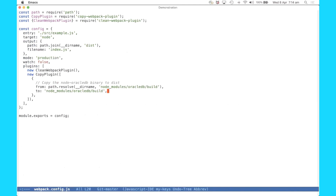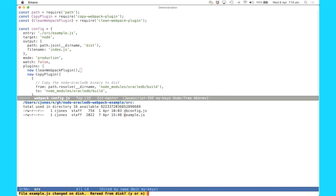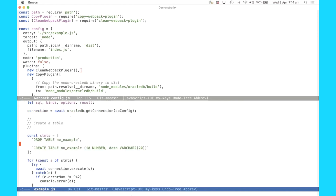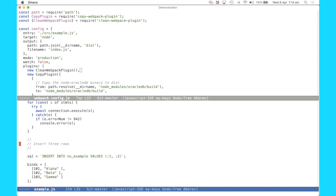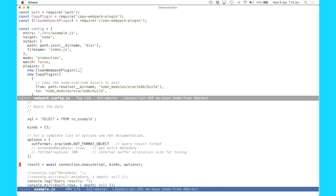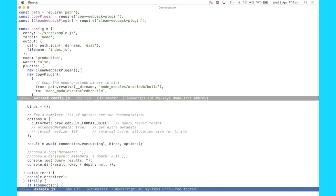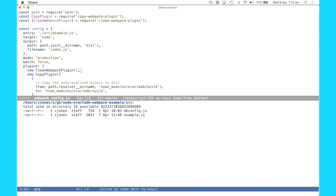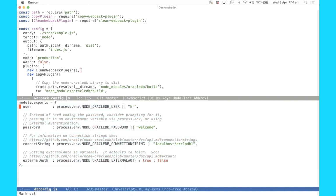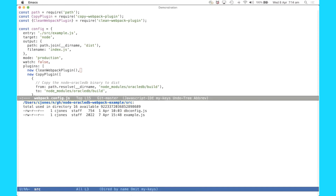So going back to the config, and I said I would show you the source example. There's not a lot here in the source directory. At the bottom of the screen, we have the example, and some of you may recognize this as one of the standard examples we have there in the GitHub node-oracledb example directory. So creating a table, inserting some rows, and selecting back. It's not a long-running web app. It's just going to do an insert and query and then terminate. It also includes a standard configuration file, which just reads environment variables for the credentials. So effectively, our application is just these two files together.